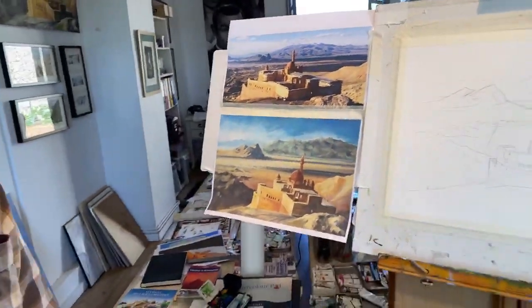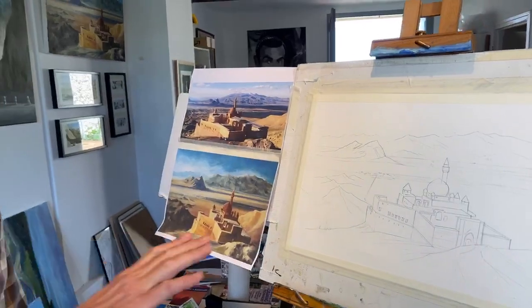So we might as well get started. I think I've got the drawing done. I confess once again I cheated and I just traced it through. But you can work from the photograph. I mean, keep it loose, keep it light, sketch your way there. And we'll start with the colour. As usual, cerulean blue I think is in order.